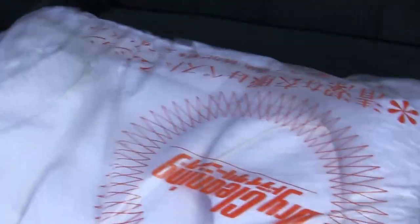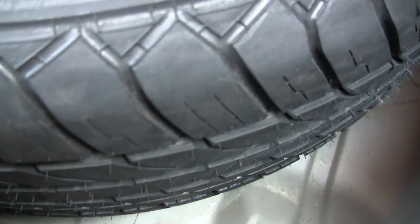In the boot. Alright, huge boot. A little bit of a vacuum it needs. Don't know what they are, seat covers or something. Underneath you've got an unused spare wheel. It's never been used, this one. And got the jack and everything in there. That's all good. It's got the little handle, and it should pull down by itself. There we go. Beautiful. The handle pulls in.